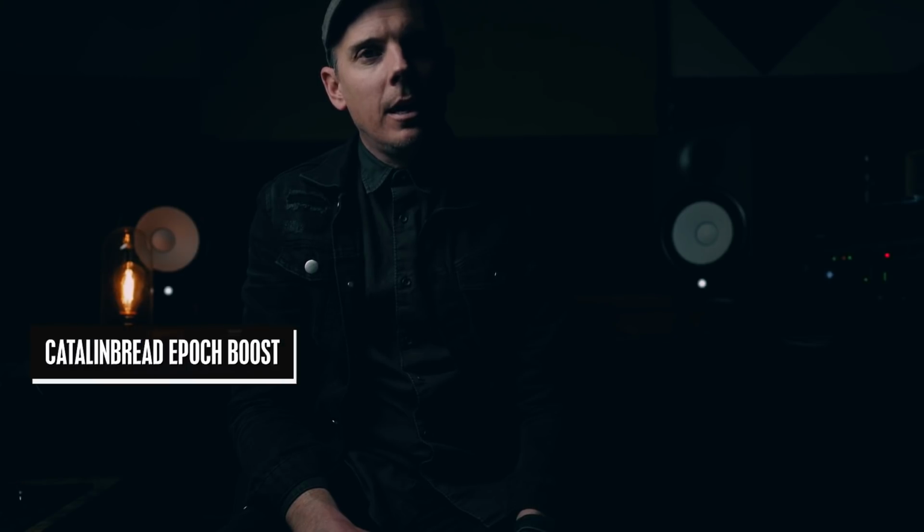End of the chain option for you here. This one is not going to seem very sexy, but it really is. It's the finishing touch on your signal chain, and it is the Catalinbread Epoch boost. This is the boost channel from the Epoch Deluxe, and it's just a finisher. It is just the icing on the cake on your signal.